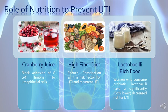High fiber diets reduce constipation, where constipation is a risk factor for urinary tract infection and recurrent urinary tract infection, although the reasons are unclear. Lactobacilli: limited evidence suggests that women who consume probiotic lactobacilli have a significantly decreased risk, by 80%, for urinary tract infection. That concludes our presentation.